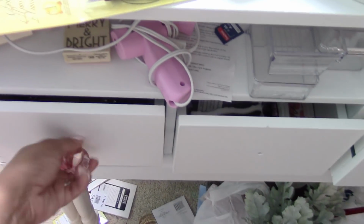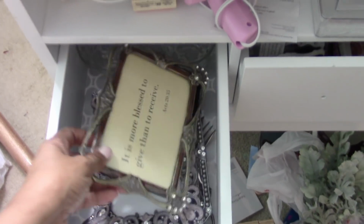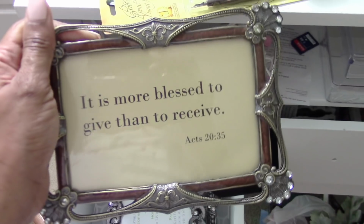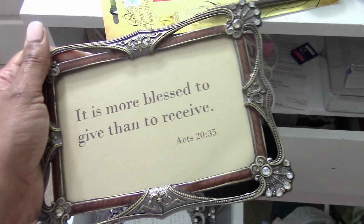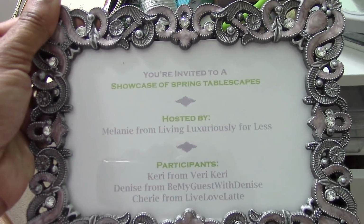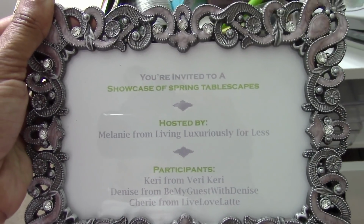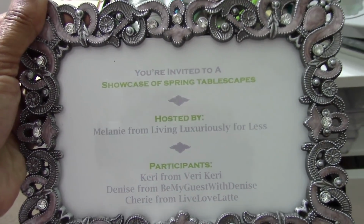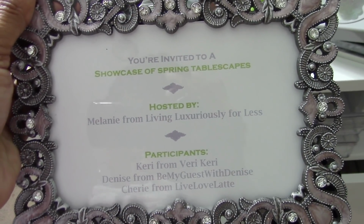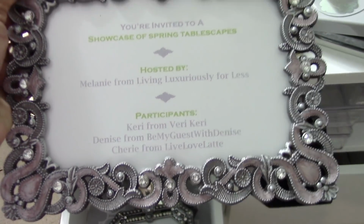Well, let's see what's even in here. So I have a ton of picture frames. It's more blessed to give than receive. What's this one? Oh, this was a tablescape we did years ago on YouTube. I think it was our spring tablescape. And Living Luxuriously for Less, Melanie, she was hosting it. And here are all the participants.